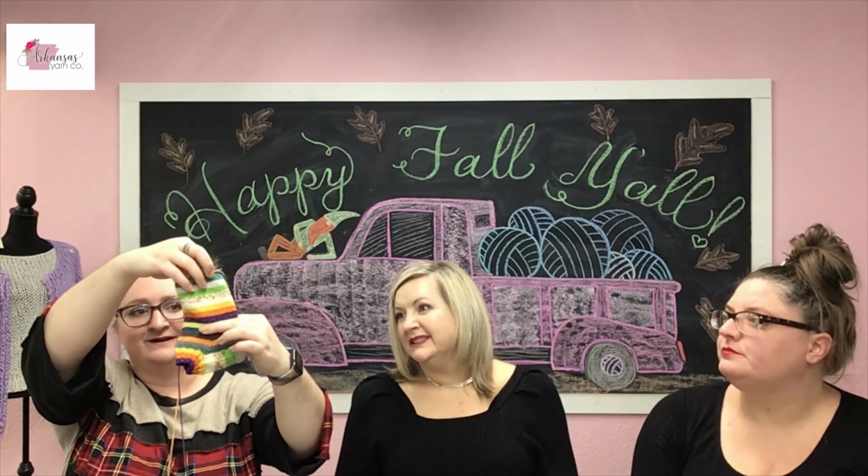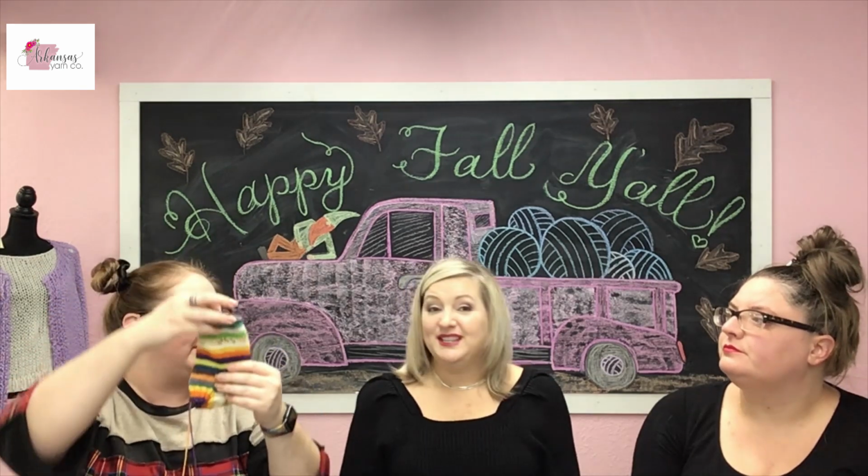So I started working on this last night. I did my heel flap and heel turn and picked up the gusset. And then today I got about this much knitting done because I had a really long meeting to go to. So I just knit through the whole thing.